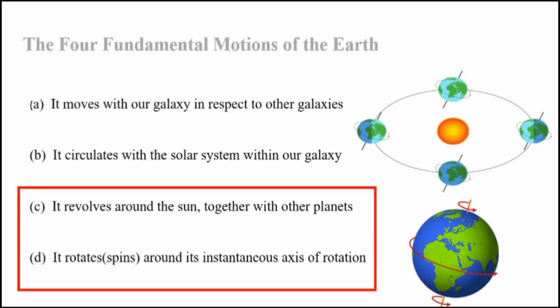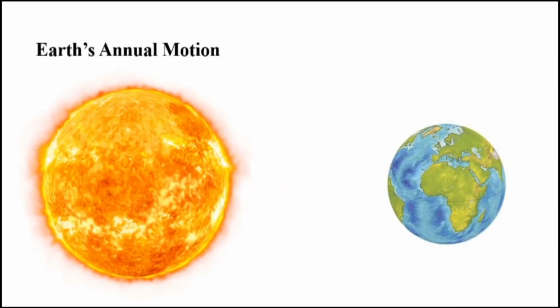These later movements have direct and observable impacts on the Earth's surface, such as the equatorial bulge caused by rotation and seasonal variations due to the Earth's orbit. In contrast, the galaxy scale motions do not produce measurable changes in the parameters that geodesy aims to monitor and understand. One of the most critical movements of the Earth is its annual orbit around the Sun.